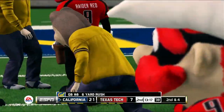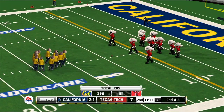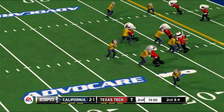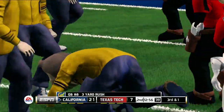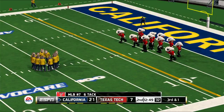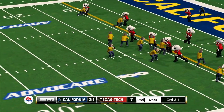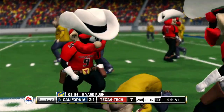Brought down. That's a loss of six on the play. That'll make it second down. This is the 10th play of this drive. He's scrambling. He's tackled at the 11-yard line. They've looked good so far on third down in this drive. Let's see what happens here. Nowhere to go in the quarterback scramble.